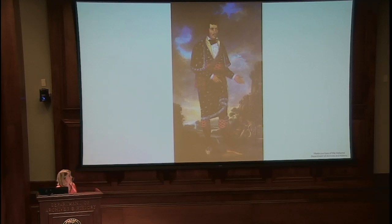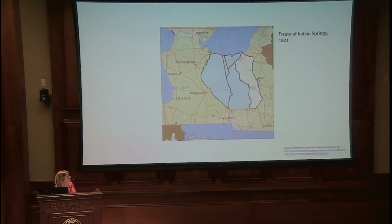Now, of course, he was a part of many different treaties that ceded territory. The next important one is the Treaty of Indian Springs in 1821, where he ceded a large tract of land that both gave $200,000 to Creeks and $20,000 to him directly. So you can see here, the outline is what the Creek Nation was, the white here is what he ceded away, and the blue is what's left for them.